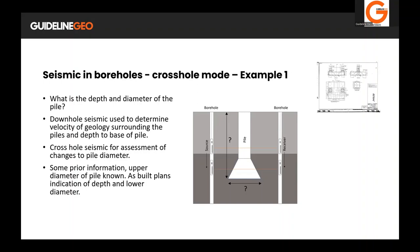In this case, the diameter of the upper section of the pile was known. The pile diameter was expected to increase towards the bottom, but by an unknown amount. So to establish this information, downhole seismic was used to determine velocity of the surrounding geology and parallel seismic to give the depth to the base of the pile. And then crosshole seismic was used for the assessment of changes to pile diameter and confirmation of pile depth.